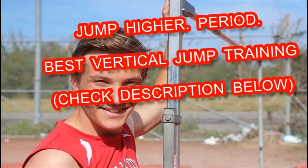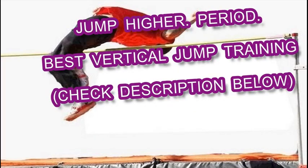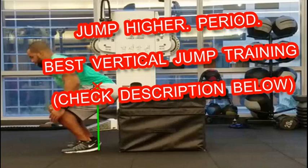If you are wondering if it is even possible to increase your vertical jump, you'll be happy to know that with proper training, it is definitely something that can be improved.